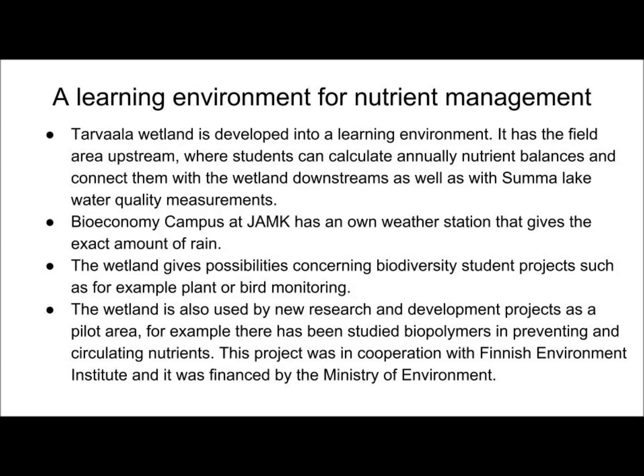Student projects have been run. For example, different kinds of plant or bird monitoring projects can be made. The wetland is also used by new research and development projects as a pilot area. For example, biopolymers have been studied in preventing and circulating nutrients, and this project was done in cooperation with the Finnish Environment Institute and financed by the Ministry of the Environment.